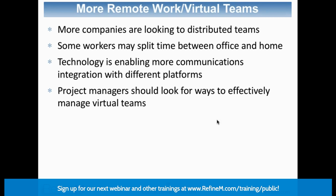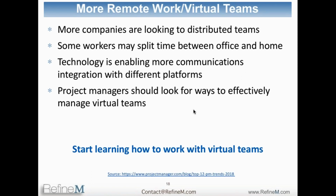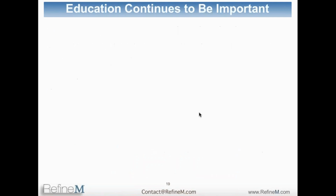Very powerful. So project managers, scrum masters, product owners need to know how to make a remote or virtual team effective, how to collaborate in those environments, how to communicate effectively in those environments. Very important for project managers to learn this skill and learn some of these tools to make the team productive. Okay, so let's see what is next.